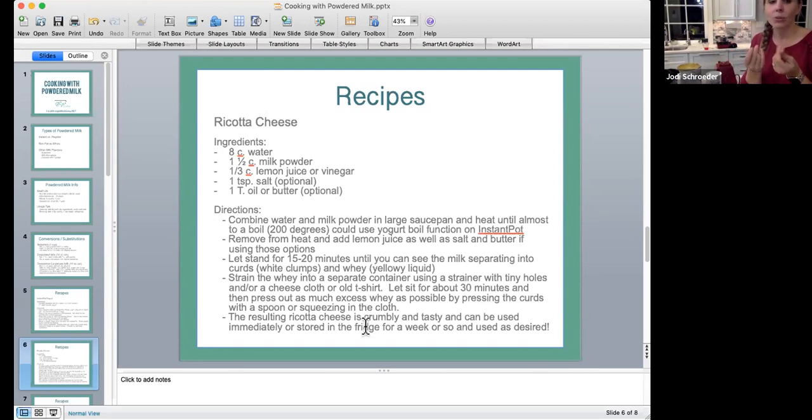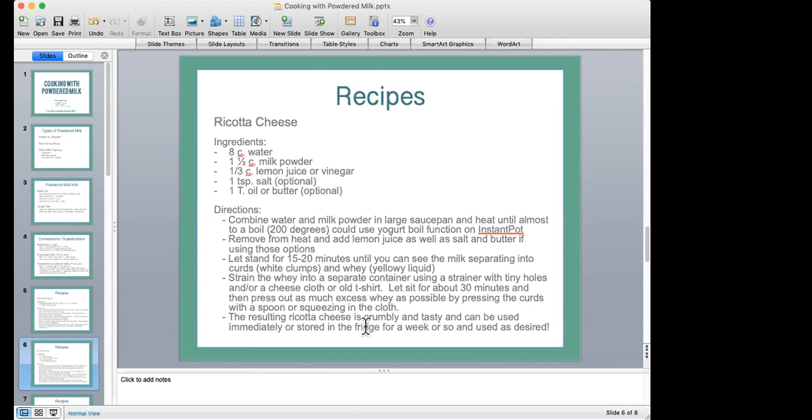So it's like little white gross clumps on the bottom, and then the whey is like a yellowy whitey liquid on the top. And so you want to strain that all out. Now I know there are things people will use whey for. I don't really know what I would use it for yet, but they always say to save it. Maybe other people have some ideas, but I basically just dumped it. And then you strain it. So I have a strainer that has pretty little holes, and then I just kind of push the curds into it and get out as much of the whey as I can. And it makes basically a pretty legit ricotta cheese.